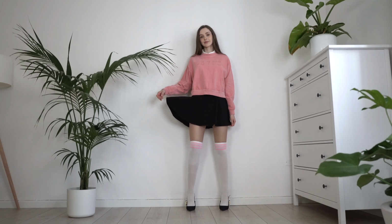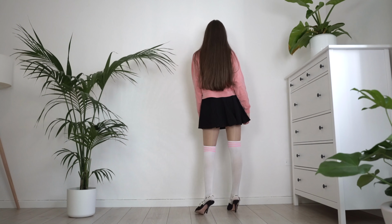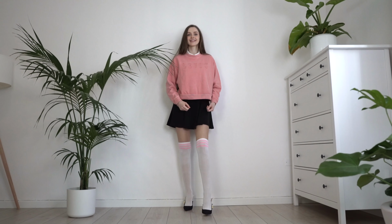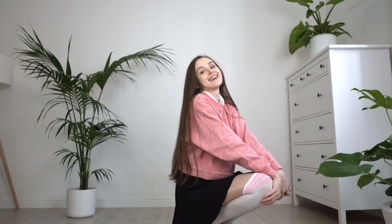I believe that layering sweaters on top of your shirts or tops or t-shirts or anything like that is a good idea because you can always take them off if it's too hot inside, or you can put them on if it's too chilly outside.